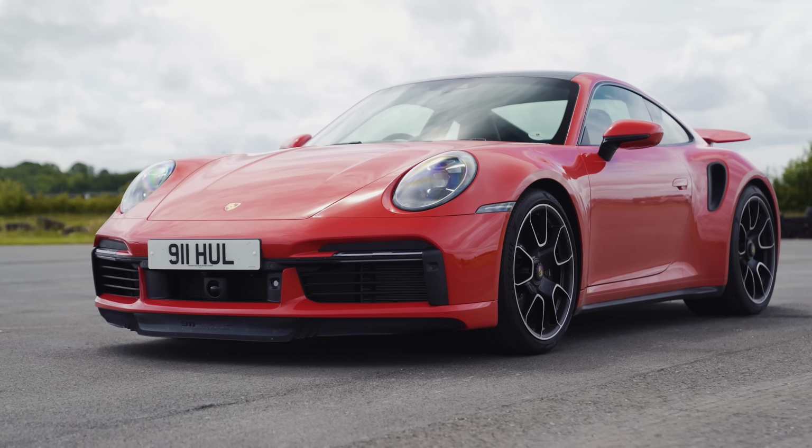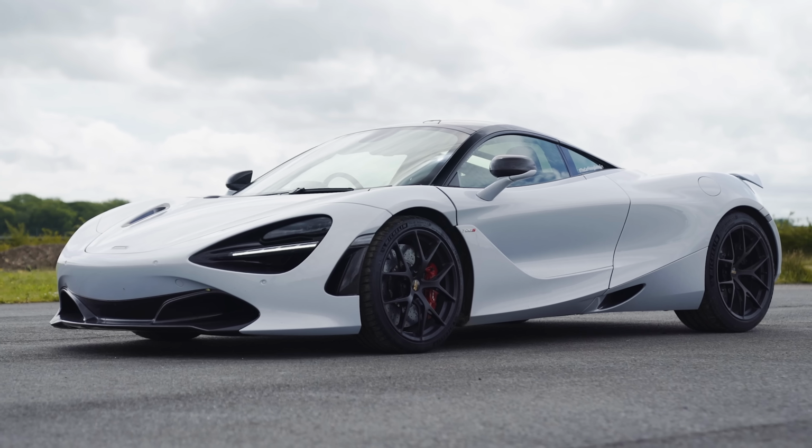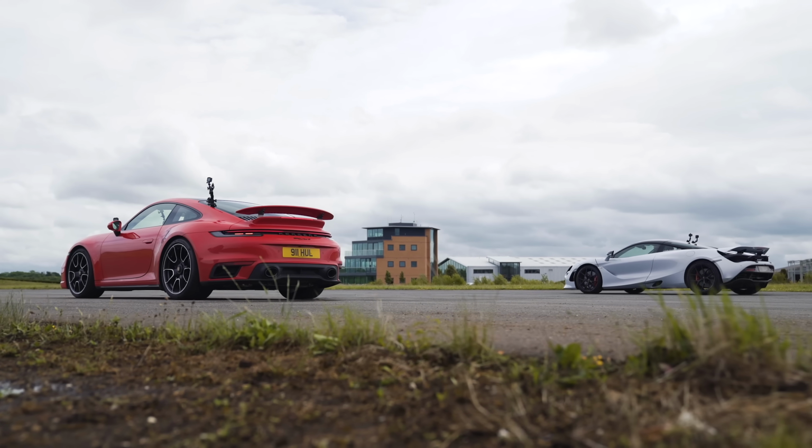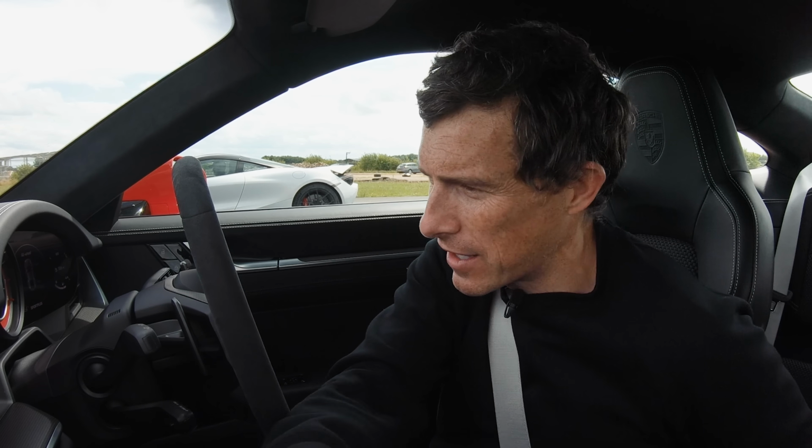So I'm sat in the new Porsche 911 Turbo S, and next to me is a McLaren 720S for the drag race you've all been asking for. We're going to find out which is the quickest over the standing quarter mile, but before we get into that, I'm going to give you the stats on these cars.